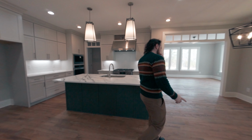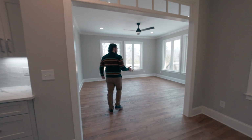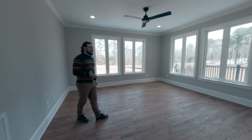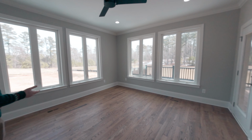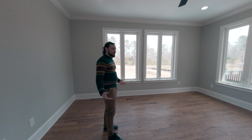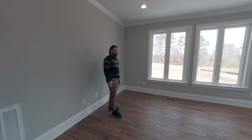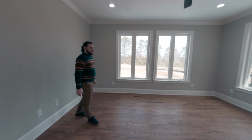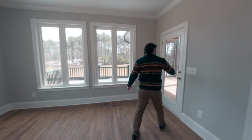And to kind of make that even cooler, they added a flex space, so this could really be anything you wanted it to be. It could be like a reading room, a green room, another dining room, an office. They just kind of left it open. They put a bunch of windows and they said you can do what you want with it. And this goes out to the patio area.